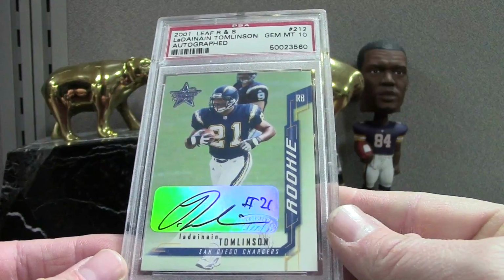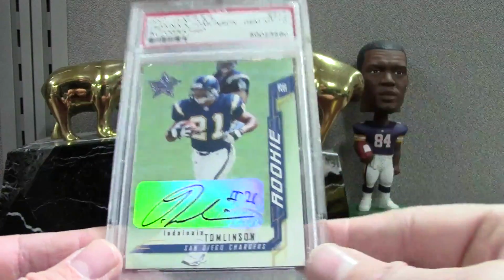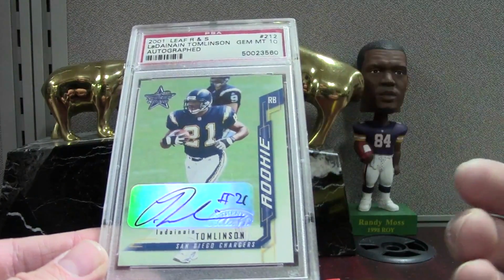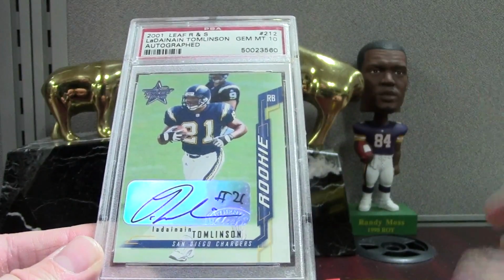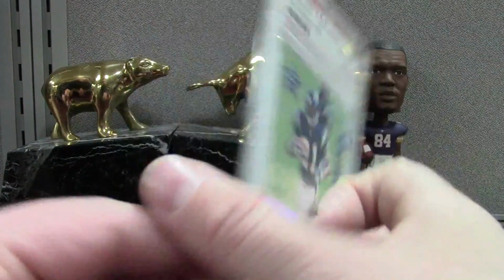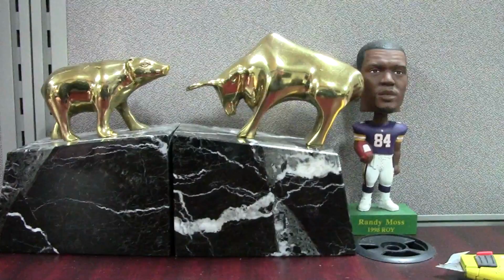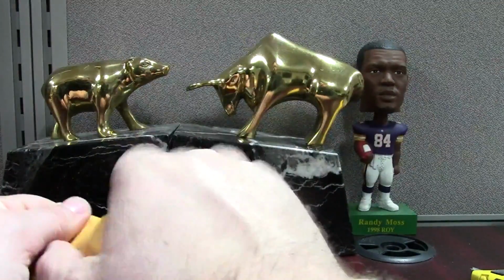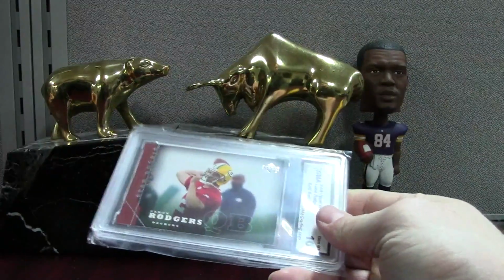So this one has a print run of 230. There's Breeze in the background. I've always liked this card because of Breeze in the background, and of course it's LT. But PSA 10 on this, and this one went pretty cheap in auction. I think like 120 bucks. Something weird. Maybe it was more than that, but it went lower than I expected.